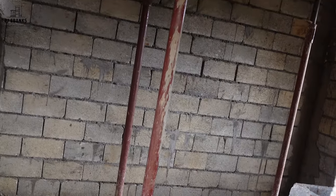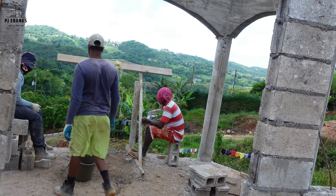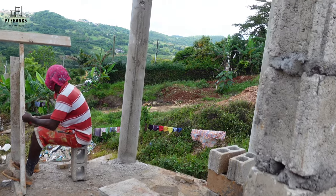So here is an office, a small office. Balcony.